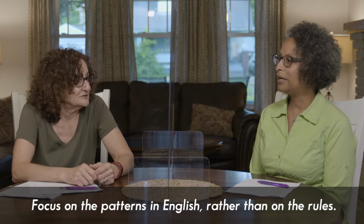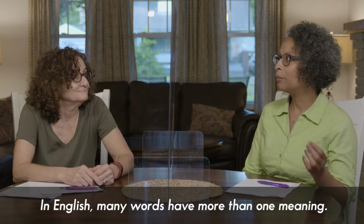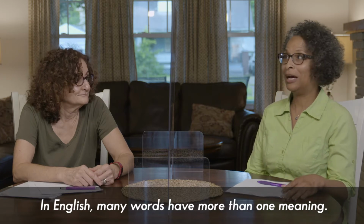Mm-hmm. Yeah, and they have those rules, and I think sometimes tutors might get too caught up in the rules rather than thinking about the patterns that make up language. Yes, and the patterns make the difference depending on who you're talking to. We're talking about syntax and semantics. What do the words mean when you use them with different people or in different situations? Because like right now, I'm cool. But around my daughter, I am not cool at all. Right. So it completely changes depending on how the words are used. So grammar is fluid. It depends on the language, and it depends on the situation.